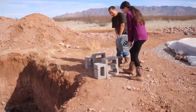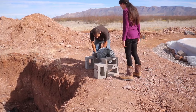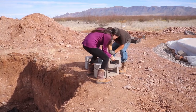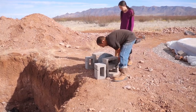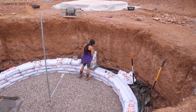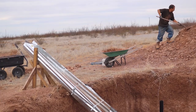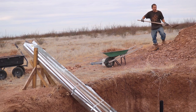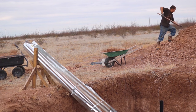With course number 4 done, if this build goes along like the root cellar, we are a quarter of the way done. Just turning that pile of dirt up there into a home, there's something empowering about that. Honestly, when you were younger, did you ever think you would build your own house? And if you did, did you ever think you would build it out of dirt?